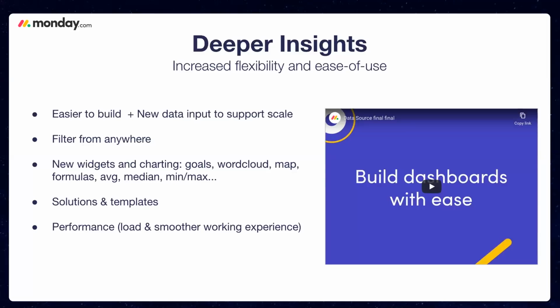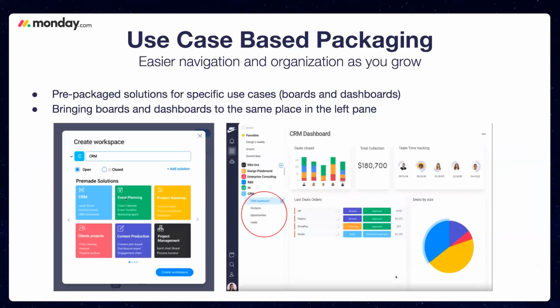And instead of adding each of these widgets and boards one by one, you're gonna have a whole new set ready for you out of the box. You can just add it and you're good to go. So following up on what I mentioned in the dashboards about having pre-built or pre-packaged dashboards, there's also a lot of other out-of-the-box solution plans.